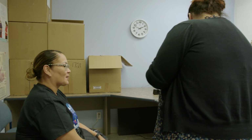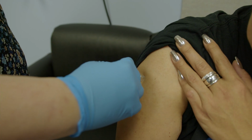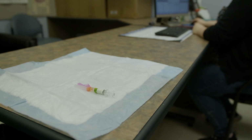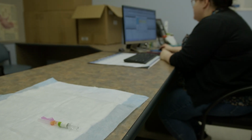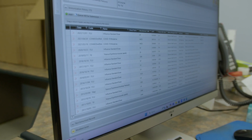Having an electronic medical record for immunizations is huge, so that if you're in Saddle Lake or Kehewin or Frog Lake or in Bonnyville, that information is shared in real time. It made a huge difference while I was working here, and it continues to make a difference being a partner, because it was a huge gap.